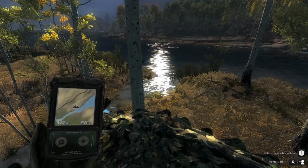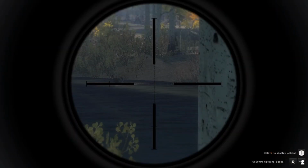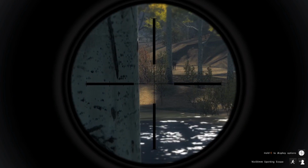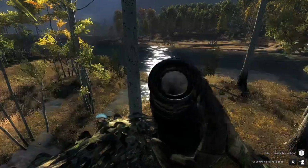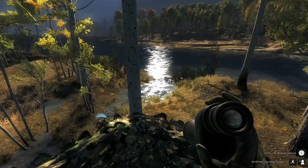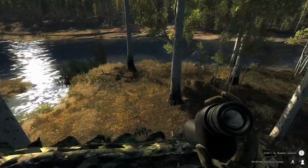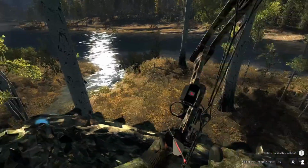Go ahead and shoot one of these bucks. Got a 4th one coming across the river. Wow, there's even a 5th one over there. So right here is a good example of the band of brothers right here. 5 bucks traveling together. So we'll go ahead and shoot this one here.